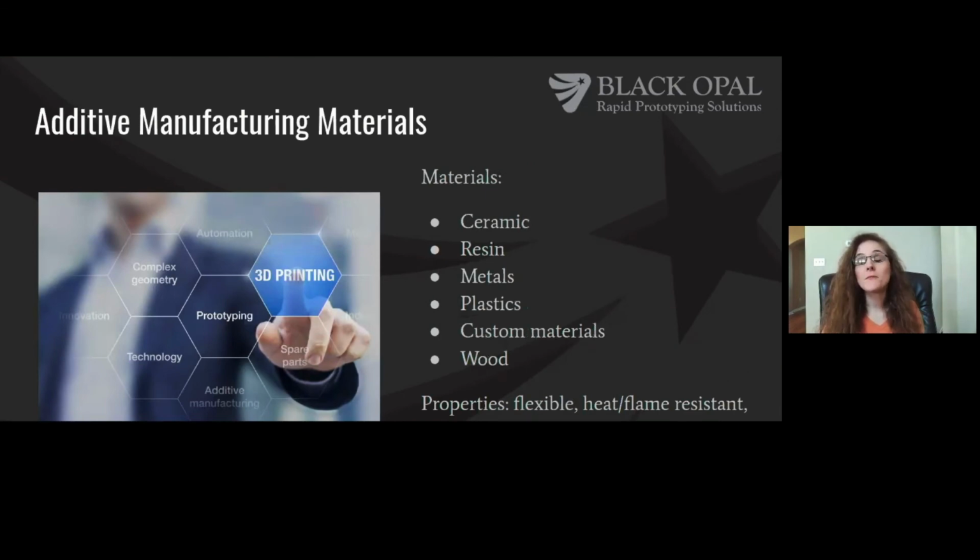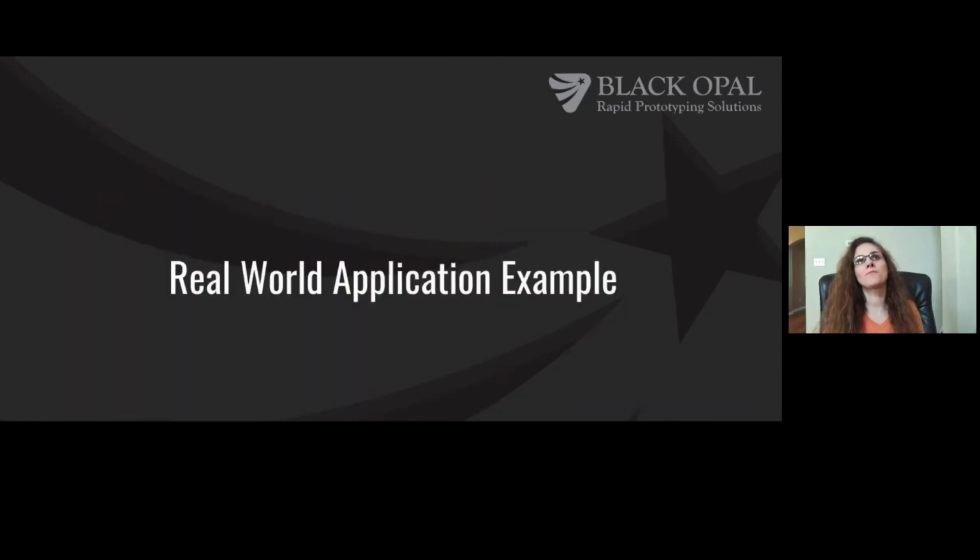There are multiple different materials that are being used for additive and subtractive manufacturing right now. Formlabs has now developed a ceramic resin that you can sand down or paint, which is very cool. And now the technology has advanced to the point where we can have custom materials made. If you need it a little bit flexible, if you need it to be flame resistant, if you need it to be easily breakable, all of these things can be custom made for you. Let's talk about a real world example.